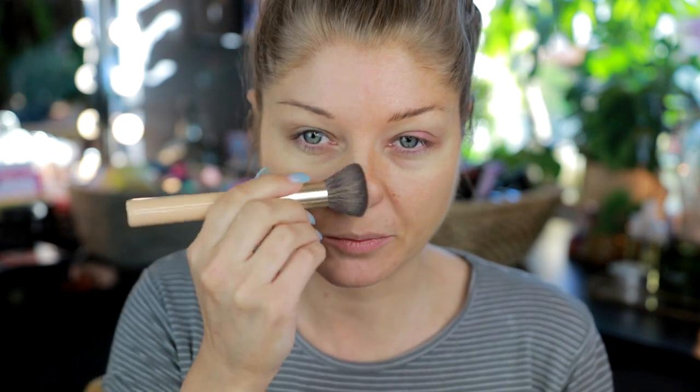I usually don't have problems with zits and stuff. But I did have some issues after my antibiotics in like January and early February. But I'm not having that right now. And I think it looks really nice.